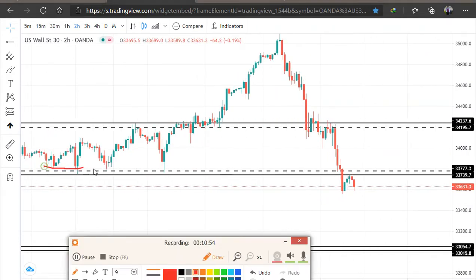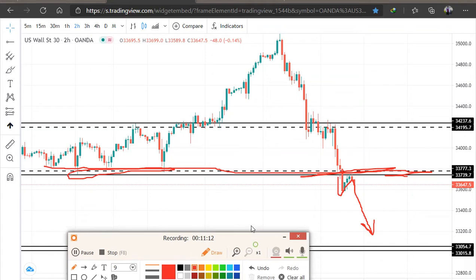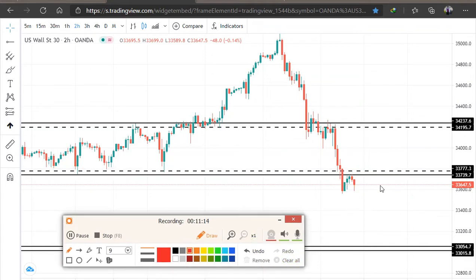Here it's a very nice support, you can see. So that support reached this area. So you can see we have this nice breakout here. Then the market retested. It means the market is heading lower. You see, the market is heading lower. So what we can do here is, sometimes when the market is not open, the market will just consolidate. But when the market opens, then we can see those strong sell-offs or maybe bullish momentum.